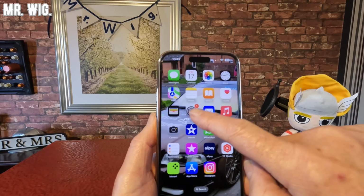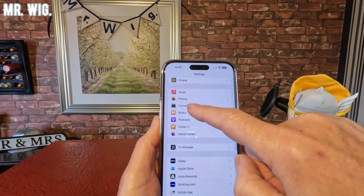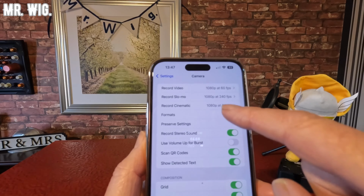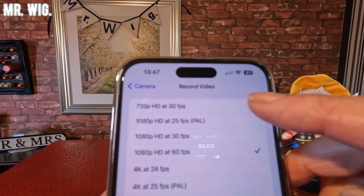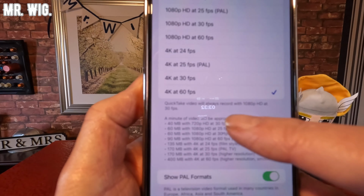I try several settings to get the best photos and videos, and I do believe these ones, for me personally, they are really incredible. I'm going to share now with you. So go to settings, go to the bottom or go down until you see camera, touch on camera. As you can see, it's got different settings. Record video, choose always 4K 60 FPS.